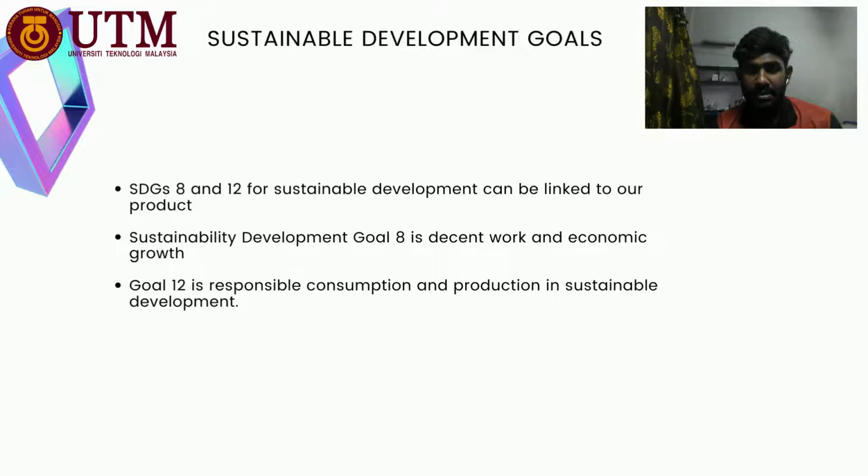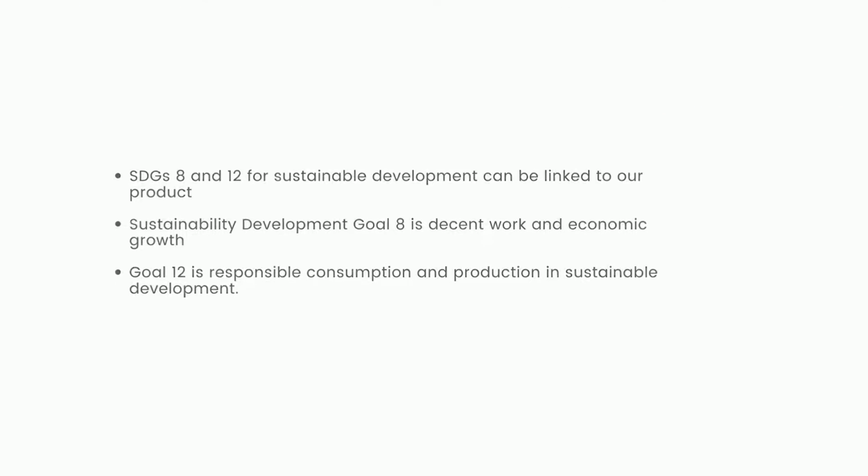Next I'm going to present about the sustainable development goals. Sustainability goals 8 and 12 are linked to our product. SDG 8 is decent work and economic growth. By running this production company, we can provide a lot of jobs and manpower. Goal 12 is responsible consumption and production in sustainable development. We know that refrigerators have a lot of bad effects, so we will be responsible in producing a sustainable one.